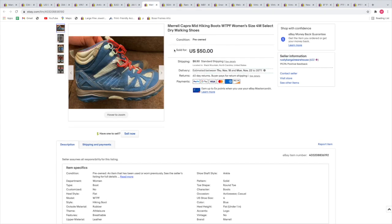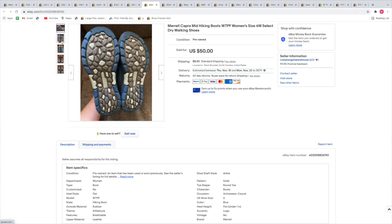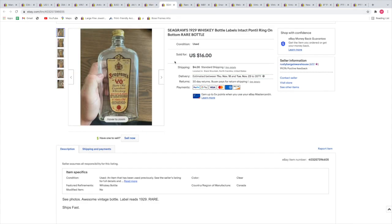that. Here's a pair of hiking boots by the Merrell Company. These are women's hiking boots. I paid around $5 for these at Goodwill, and it took me about a month to sell them. I had a lot of interest, but finally somebody pulled the trigger, $50 on that, so $45 profit. Now, obviously, I take out fees and stuff that I pay to eBay, but still a really nice flip there.